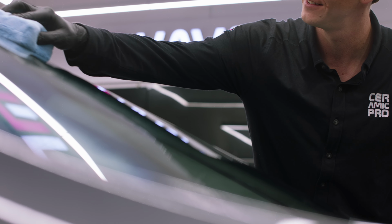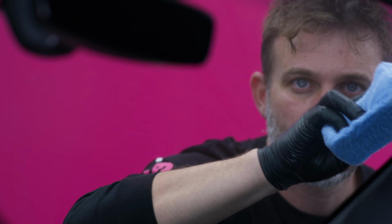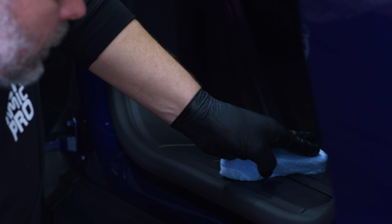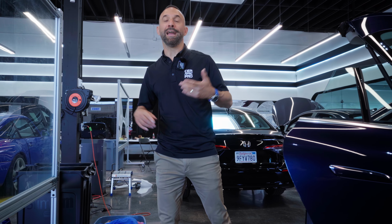Glass coatings are designed for your windshield and all of your windows to improve visibility by repelling water, dirt, and even ice. Then you have interior coatings. Those are designed to protect leather, plastic, fabric against stains, spills, and even UV damage.